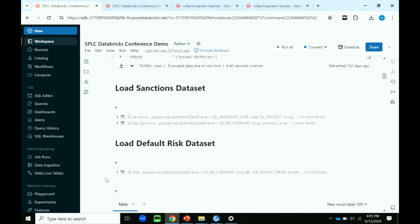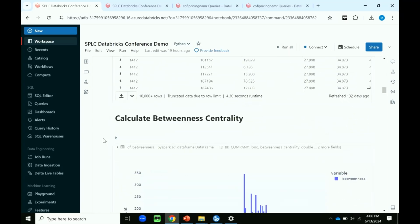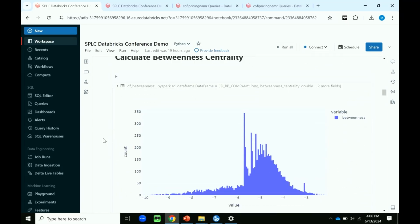We'll then pull in the sanctions data set, the default risk data sets, and the carbon emissions data sets as well. And now we're just going back to that graph that we showed in the previous screen. And now we have a full view as to not only the direct relationships within the supply chain, but then also the network graph that's amongst it.